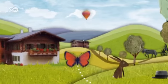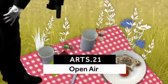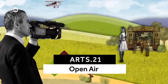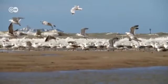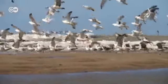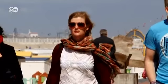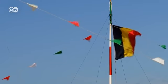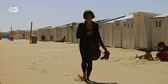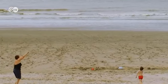Now for our summer series. We visit Belgium's coast, where the Beaufort Triennale for Contemporary Art is underway. Wind and weatherproof art on the sea. Here on the Belgian coast, there's a constant stiff breeze. And every 3 years, there's an open-air art show named after the scale used to measure wind force, Beaufort. It's a storm of art on the seaside.